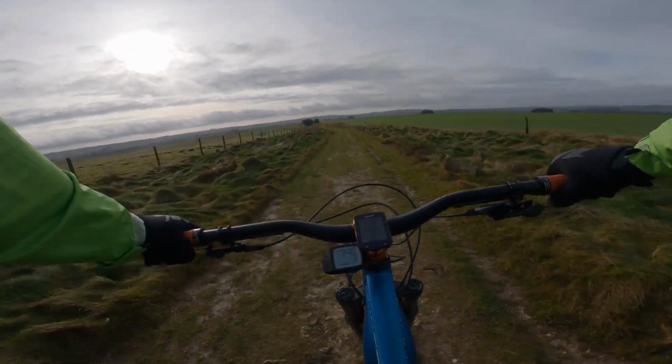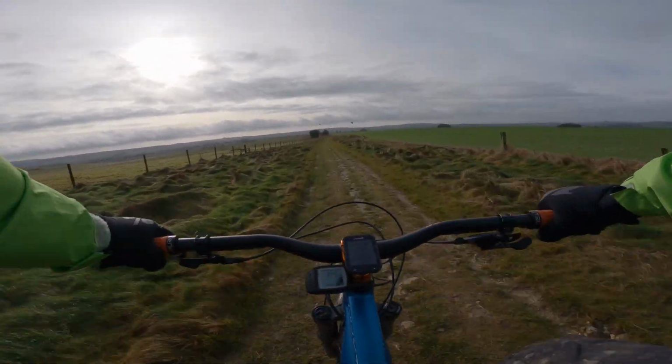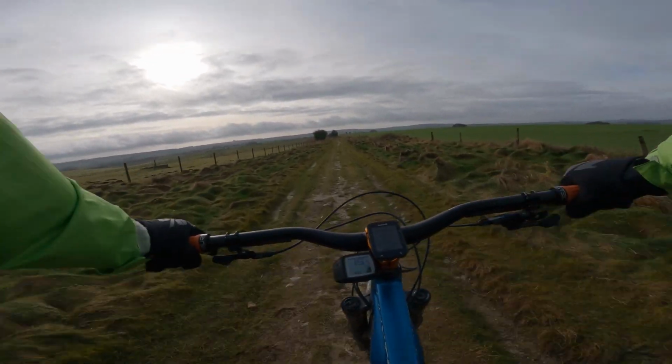Hopefully the sun's coming out. Back on the ridgeway now, heading back down to my car. Pretty marvellous. And the sun's coming out. Woohoo!